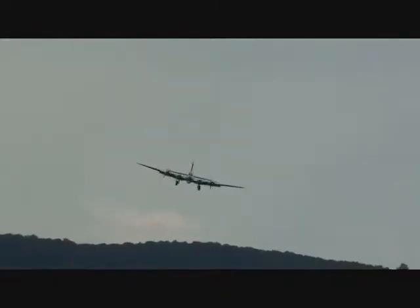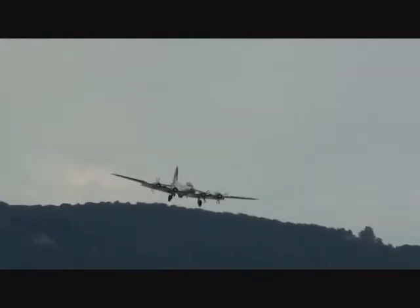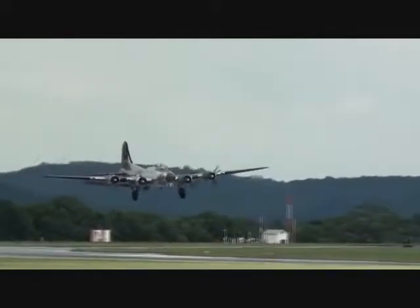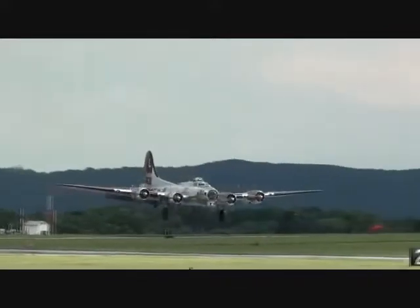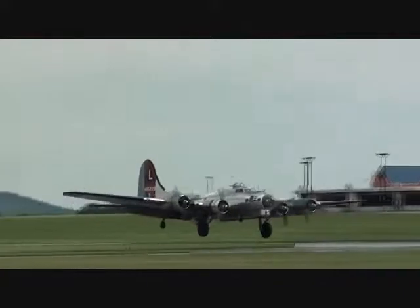Landing gear extended on the B-17. Going to be coming in for a landing in just a moment. Landing on this one. Man, that's a good shot. It's landing right here.